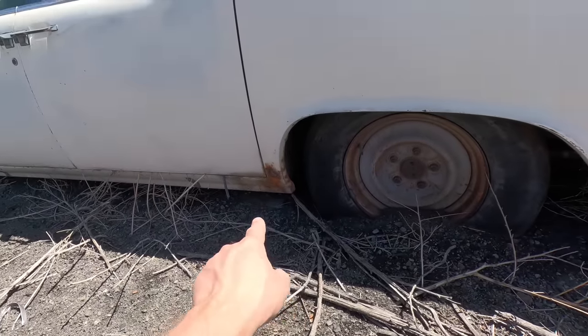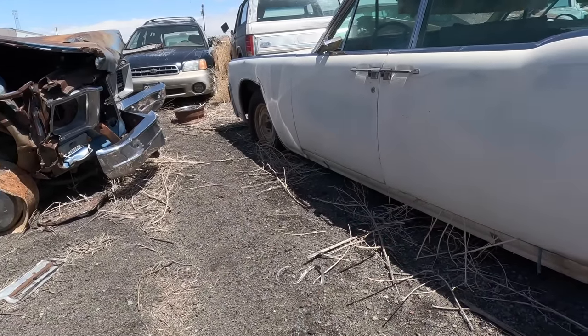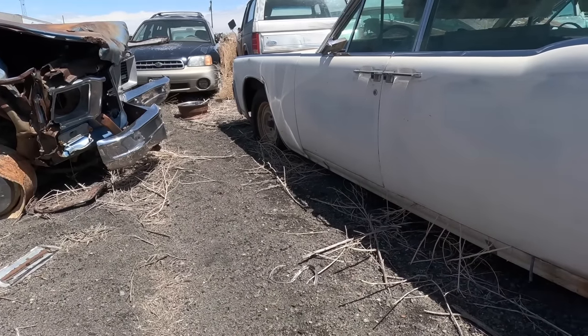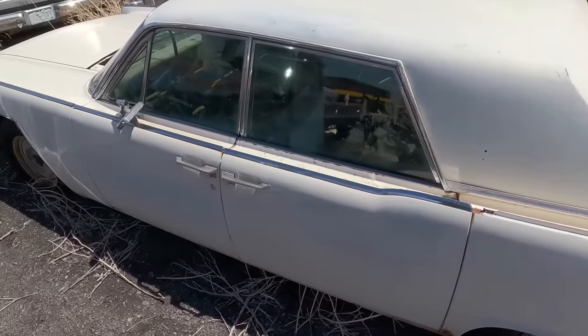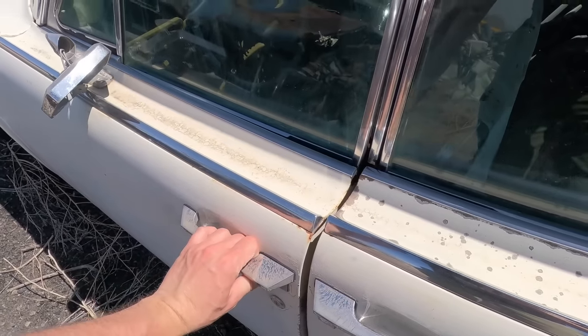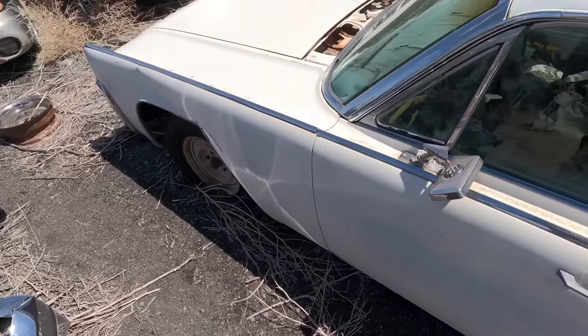And then this one doesn't have as bad a quarter rust on it. It's a pretty clean car. The fender up there is kind of damaged, which is unfortunate. It doesn't have the rear tail lights. Both of them are broken. But for the most part, the fender's kind of pinched. I don't want to mess up the fender any more than it already is.